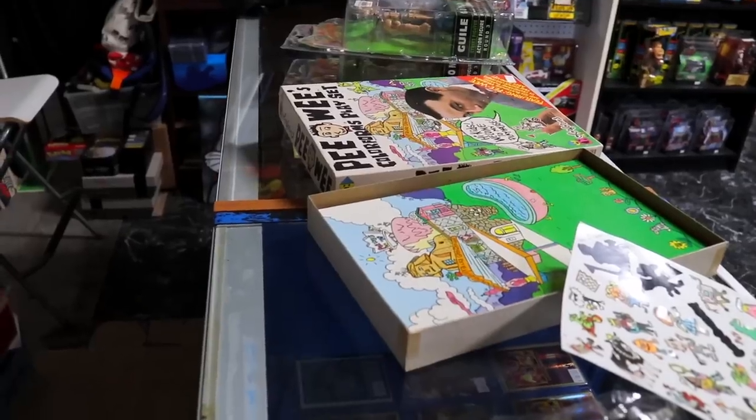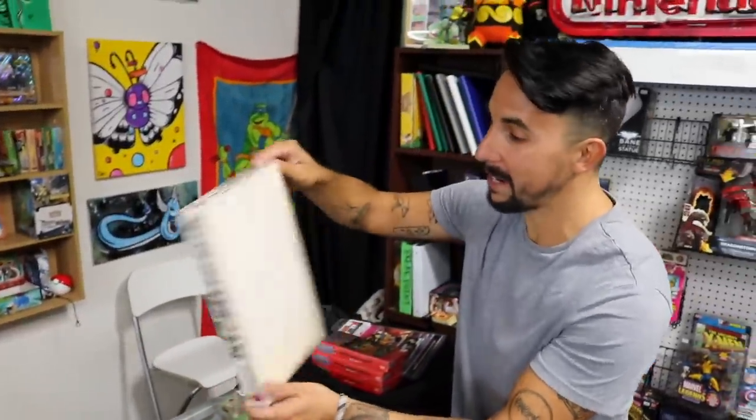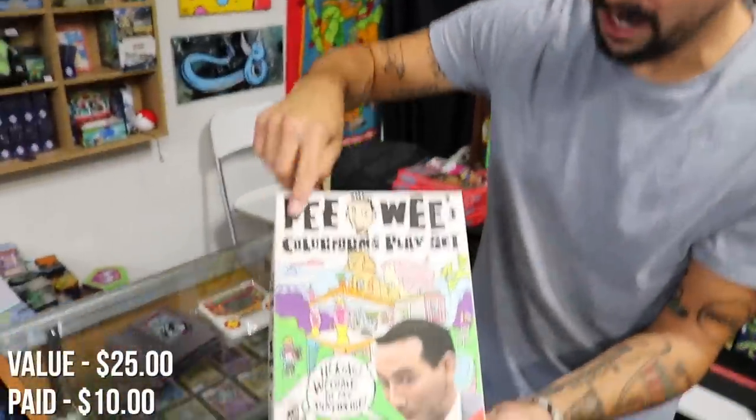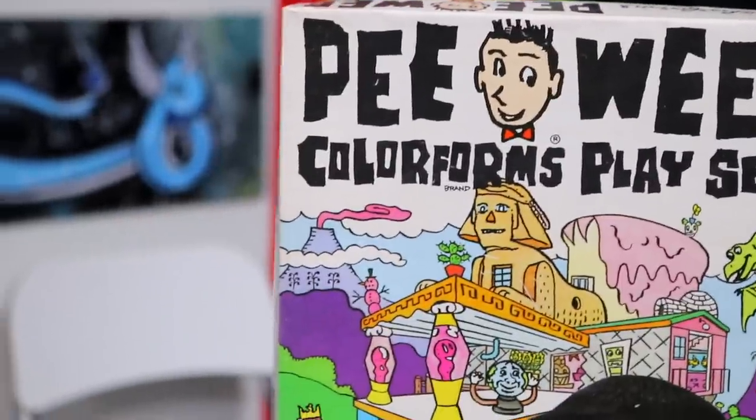I almost said chloroform every time I was just now thinking about it, and it took a lot not to say it. And this is pre-jail Pee-wee. So nothing on the back, anything like that, but it has the writing, not from Pee-wee's Big Adventure or his movies, but this is the writing and the font from Pee-wee's Playhouse.